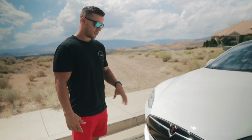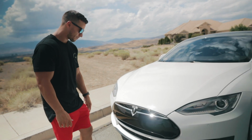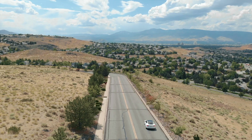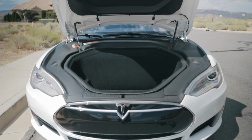This is an older model. This is a 2015, so you do have the gray or the black grille in the front. The cool part about this car is it has a lot of storage space, and that's something that I missed out on in a lot of my old cars. I had a Corvette before this, not a lot of space.